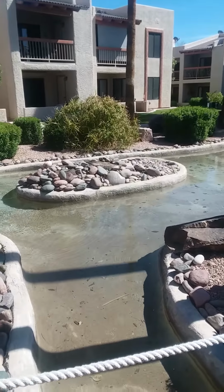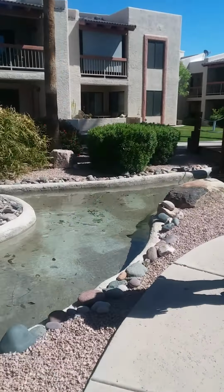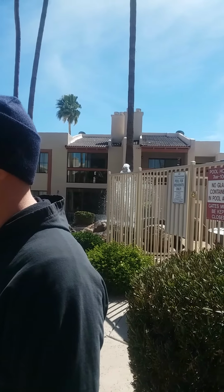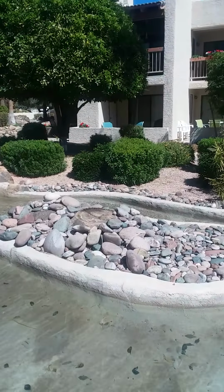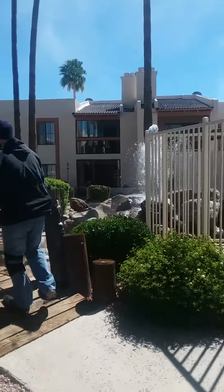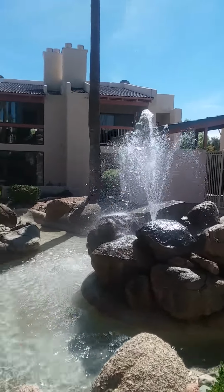So here we have a little water feature area over here. The little river kind of goes that way. And then we have a pool. And then winding through the sidewalk, more of the river. And then over here, behind Jeremy, is the water feature. Look at that, it's nice. There were some palm trees in the middle there, but we had to cut them down because the roots were causing problems. So here is the water feature, which then bubbles over into the little river.